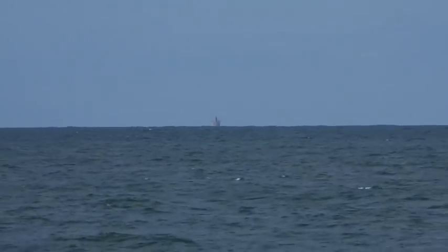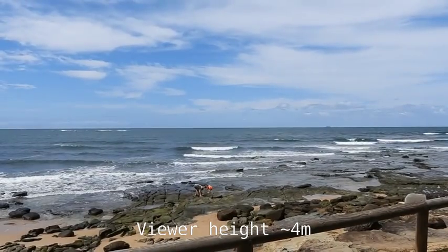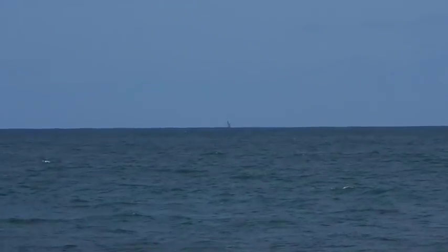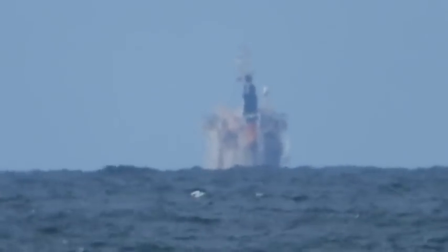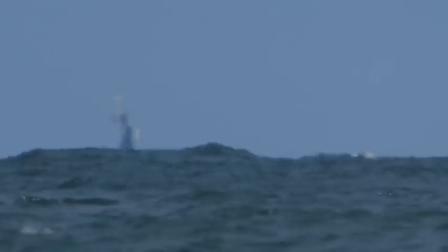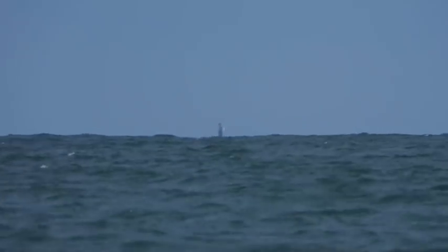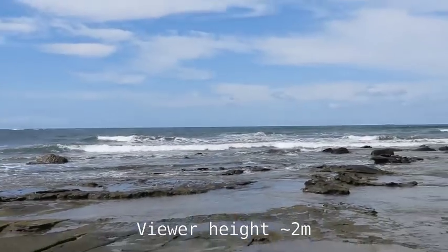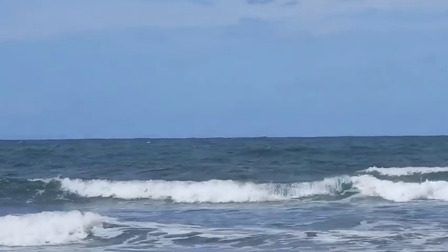You can only see the top of the ship, none of the hull at all. I said 4 meters, I don't know, it might have been 5, 6 meters, but it doesn't matter. This ship is well and truly over the curve. All your laws of perspective and whatever, that's crazy, that's not going to explain that.